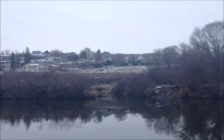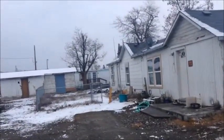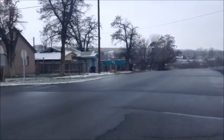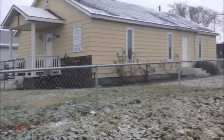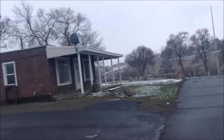Somebody just hanging out on the side of the river. Guess this is kind of a hangout spot. So it's no bathrooms in Umatilla. There could be one at this park, but it's winter time. And I just couldn't see the library anywhere. I'm guessing it does not exist.